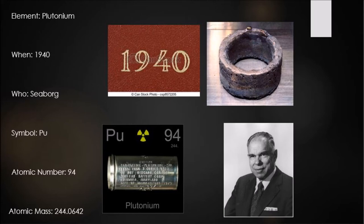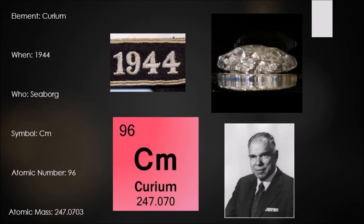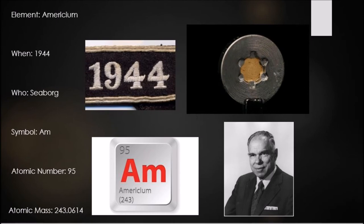Later, curium was found in 1944 by Seaborg. Its symbol is Cm, atomic number is 96, and atomic mass is 247.0703. Soon after that, americium was found in 1944 by Seaborg. Its symbol is Am, atomic number is 95, and atomic mass is 243.0614.